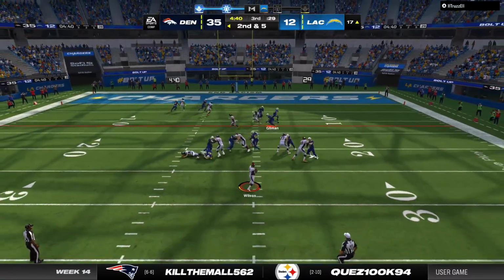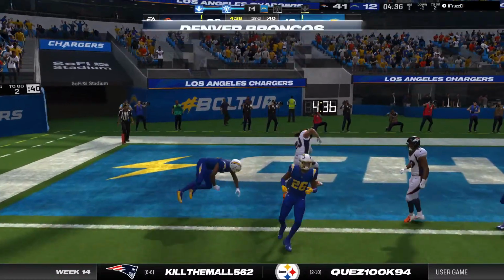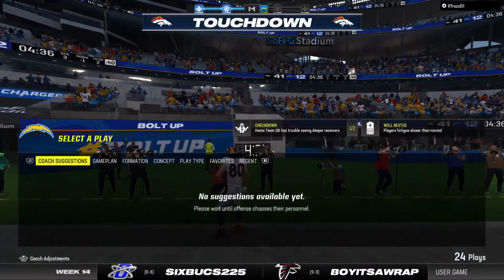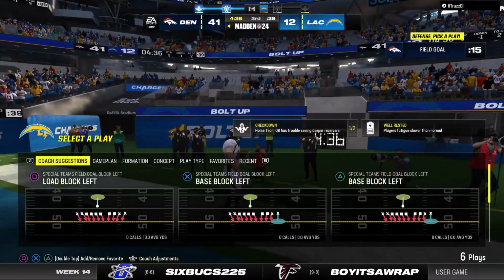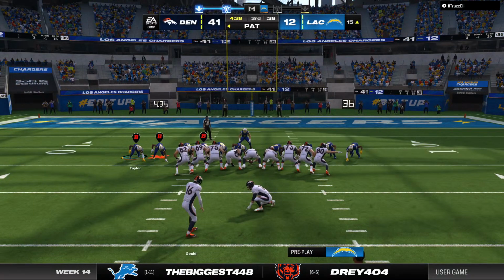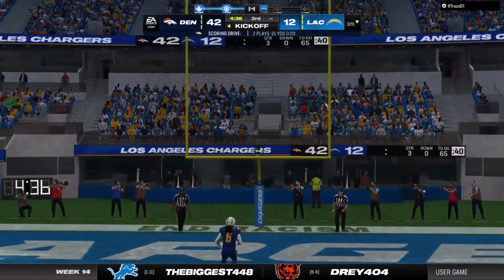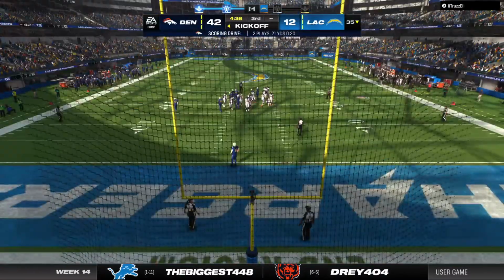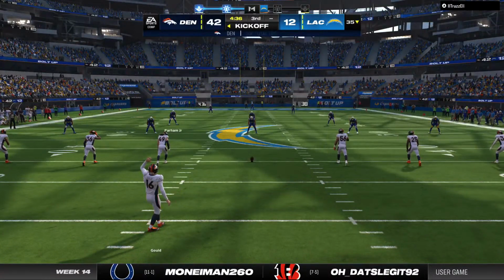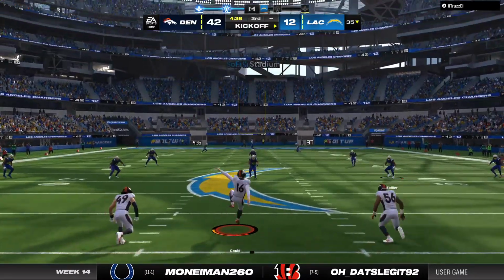Now Wilson. Finds Dulcich out left side. Touchdown Broncos. Making a hat trick for Russell Wilson. 3 touchdown passes now. And the Broncos are able to strike quickly to add on to their lead. Gould with the extra point, and the lead grows even larger here in the 3rd quarter. 42, Chargers 12. After the touchdown, it's Robbie Gould now to kick it away.